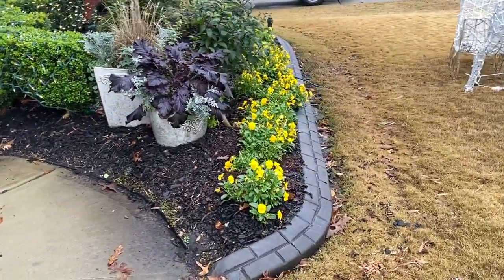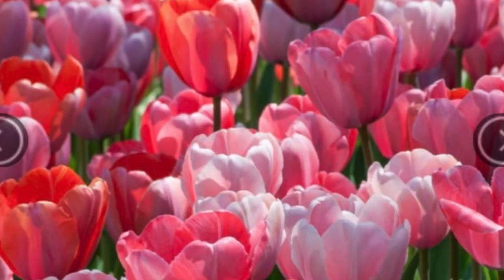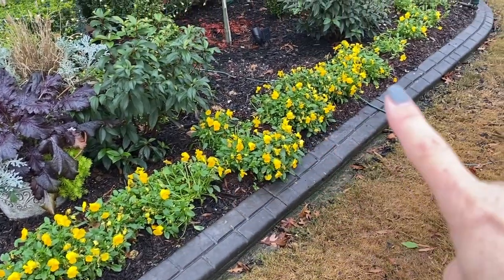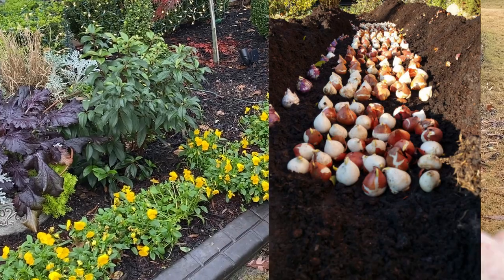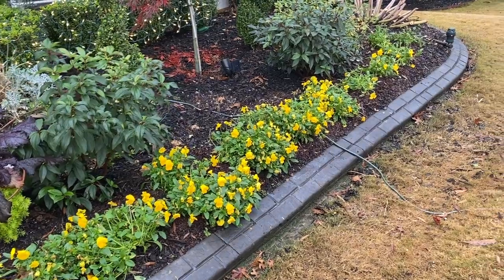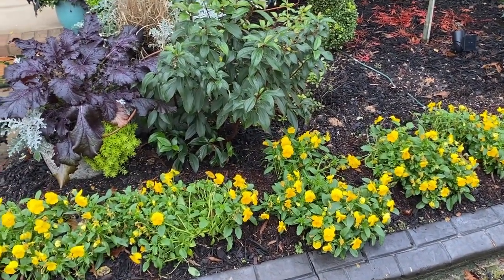So I just planted up 300 gentle giant tulips in this area, and I did not show you on video because I was tired, but I trenched these. I actually had already had these planted in the ground, and I pulled them up and made a big trench, and I'll show you what a trench looks like of nothing but tulips. I trenched that whole area and put those tulips underneath and then placed my violas back on top. So it was just easier for me to do that than to have to go around all these violas.